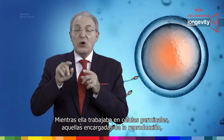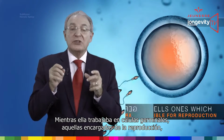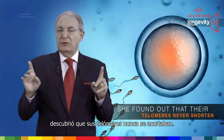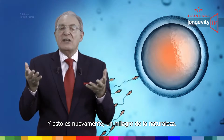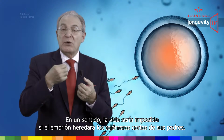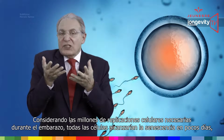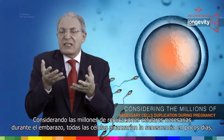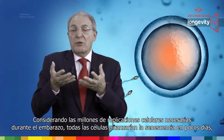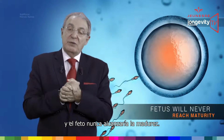While she was working on germinal cells, the ones which are responsible for reproduction, she found out that their telomeres never shorten. And this is again a nature miracle, in a sense that life would be impossible if an embryo inherited short telomeres from his parents. Considering the millions of necessary cell duplications during pregnancy, all the cells would reach senescence in a few days, and the fetus would never reach maturity.